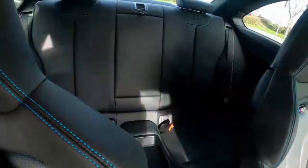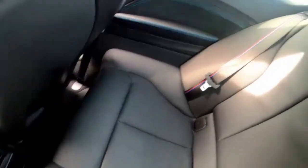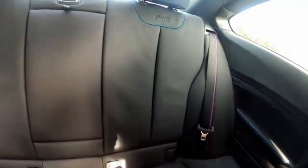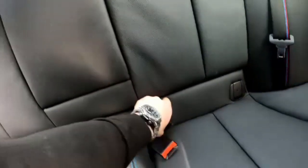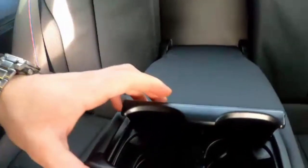And if we just pop in the back again, it's not a lot of room. I'm a tall guy, I'm 6'2", so it doesn't leave a lot of room for legroom. But it's great if you've got a kid. Not that I'm a father or anything, but I've got nephews, so obviously you can put a baby seat in here with the anchor points. So you can pull this down, which is quite cool. It's got a little cup holder in there, which is quite nice.